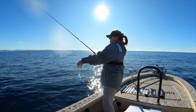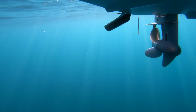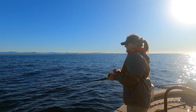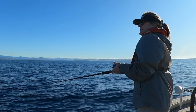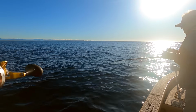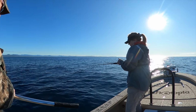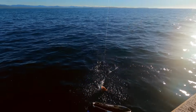Jo checks her rig and sends it back into the depths. And almost straight away... Giving me some sturdy head shakes. Yeah, I reckon it's a just legal snapper. Really solid, distinctive, aggressive head shakes. Oh, it might be a moe. It's hard to tell because this rod feels heavier than the one I've been using. So here we go, we've got some colour. It's a snapper, yeah, it's a legal snapper.